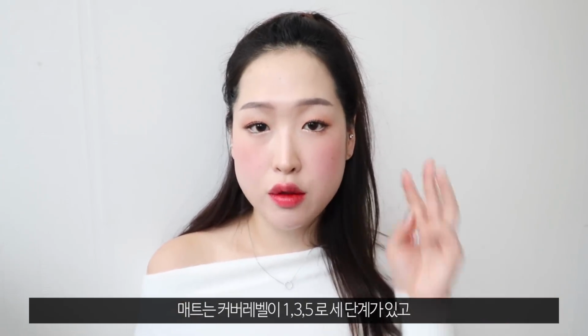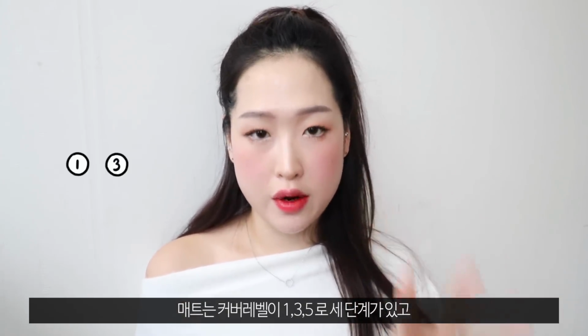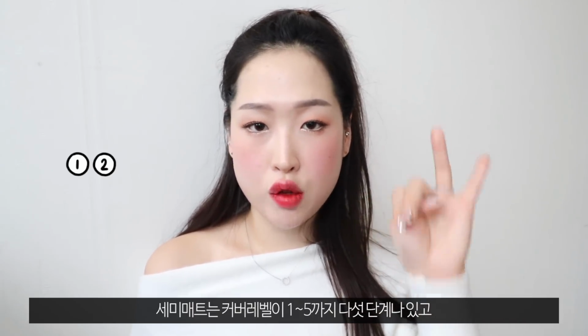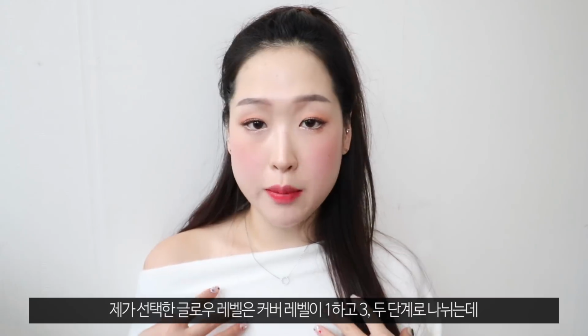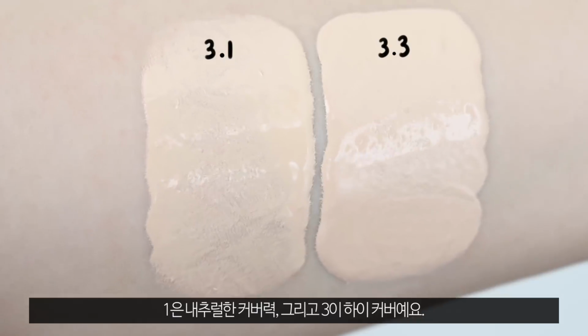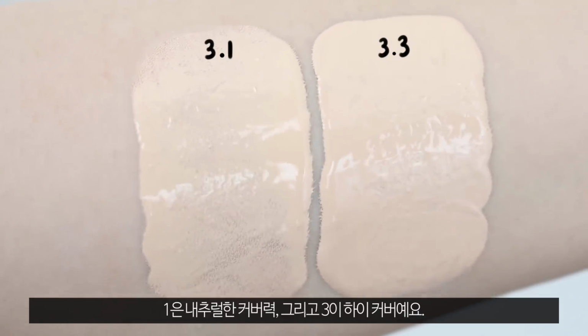The matte type has 3 different coverage levels, 1, 3 and 5, and the semi-matte type has 5 different coverage levels, 1, 2, 3, 4, 5, and the glow type, which I'm going to be showing you today, has 2 different coverage levels, 1 and 3, with 1 being lower in coverage and 3 being higher in coverage.